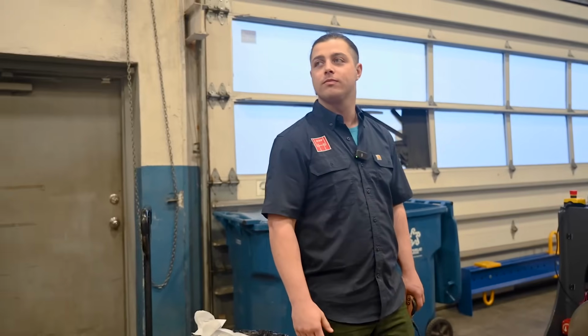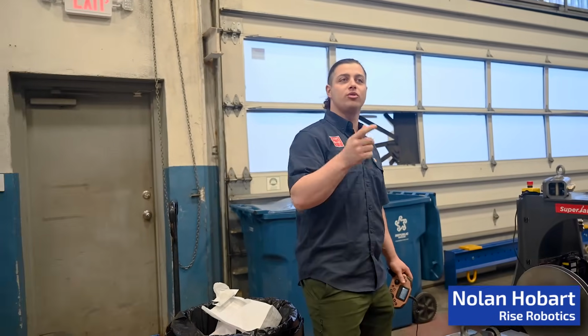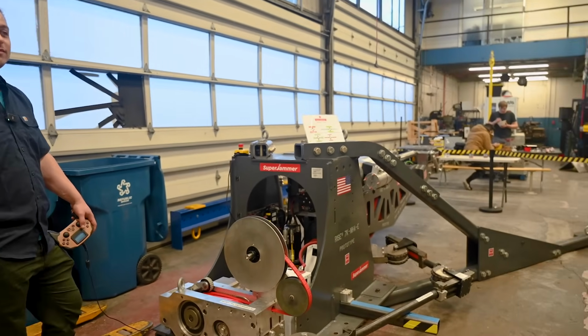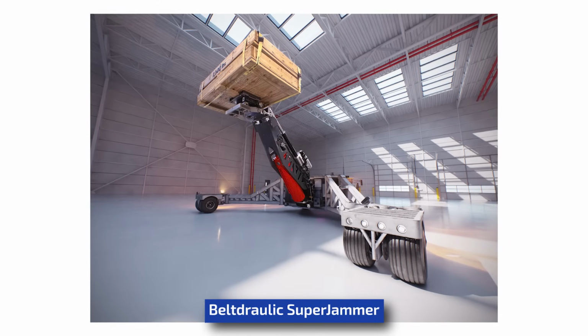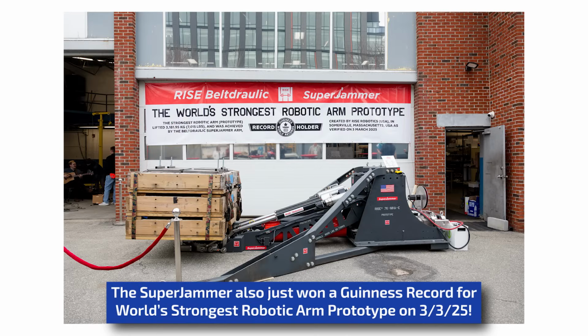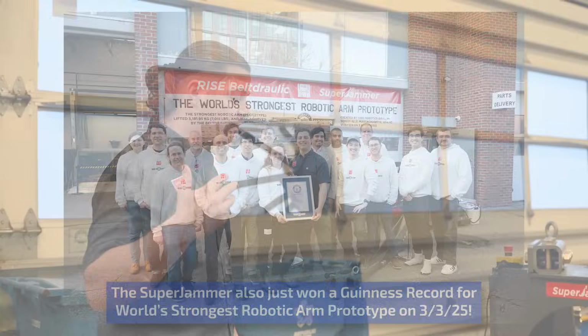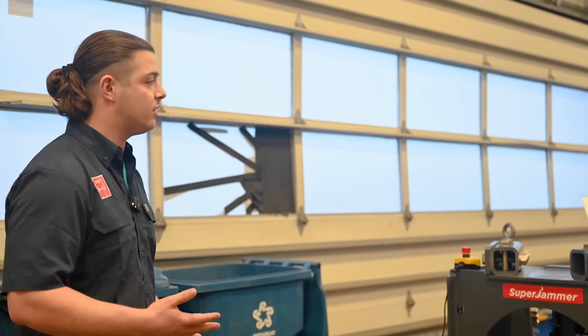Yeah. So this is Nolan, one of our mechanical engineers, who's going to give you a demonstration of our munitions handling unit. We call this the Super Jammer. Yeah, so this is the Super Jammer arm. It's a 6 degree of freedom robotic munitions loading arm for the U.S. Air Force. We've been working on this for a couple years now and have had a number of successful demos at various Air Force bases in front of Air Force stakeholders and users. And we've been able to basically integrate some design changes based on those sets of feedback.